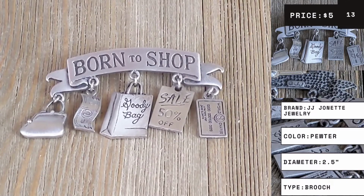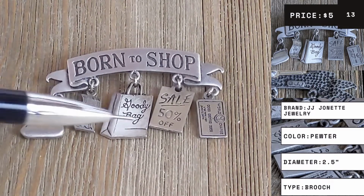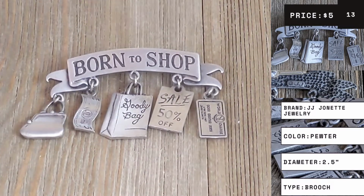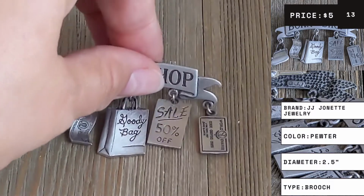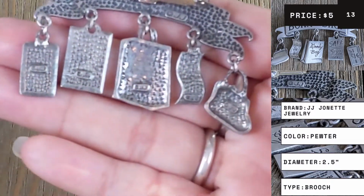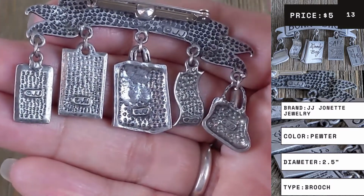Okay, let's go ahead and go over this brooch next. This is an adorable pewter brooch, and it does say born to shop, and it has all these adorable little charms on there. Now this company is called Jonette Jewelry, and it is Jonette, not Jeanette. And let's see here. So here is their maker's mark, which is the JJ.